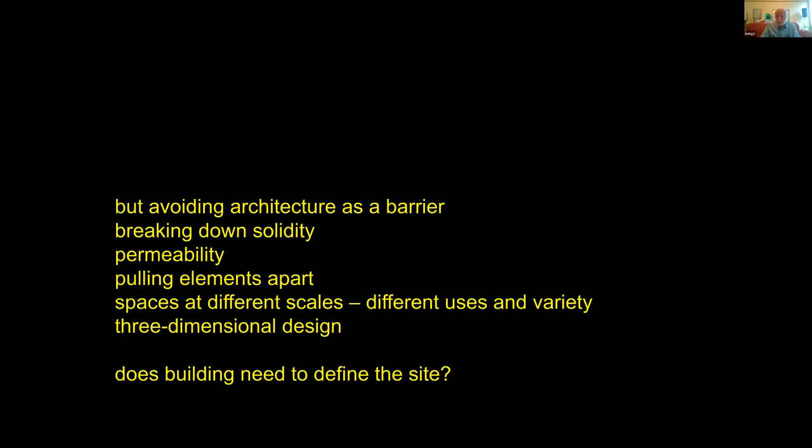So often when we look at designs, we see all the building crunched up together. And this notion of what's known as articulation, pulling these parts of the building from each other, creates a kind of permeability, it creates breathing, it creates spaces between them.